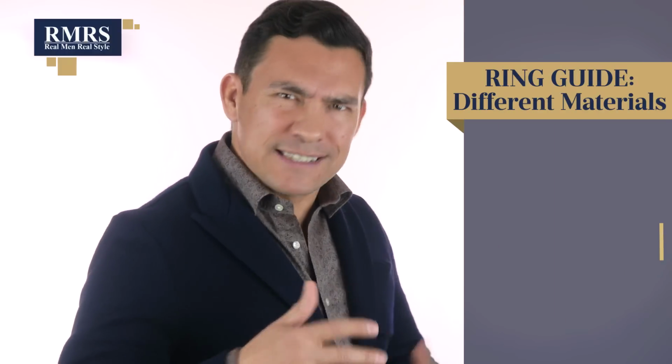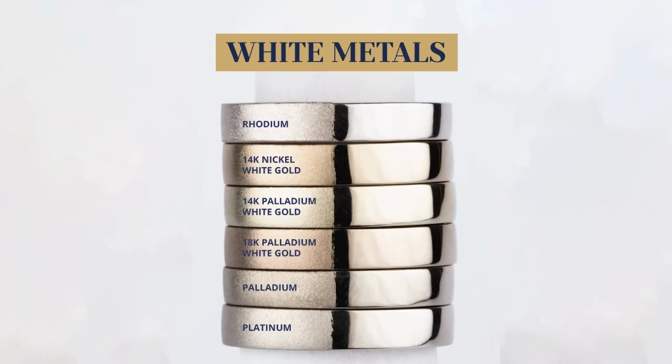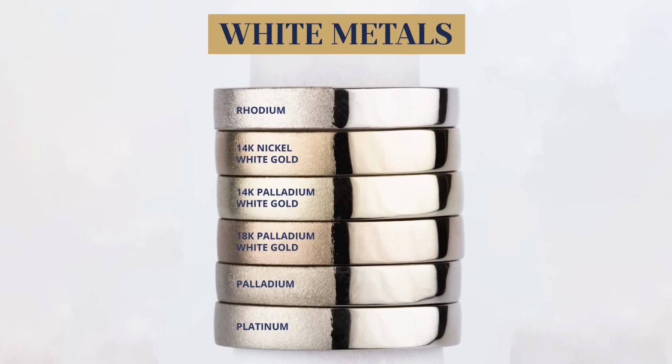Now, what is white gold? Is it actually gold? Yes, it is. It's a gold alloy, so that means there are other metals inserted. Basically, we've got palladium, very common to see this, and we're going to have a coat of rhodium going over it. It's going to give it that nice silver look.